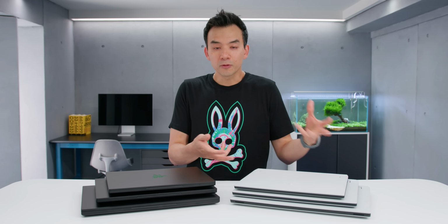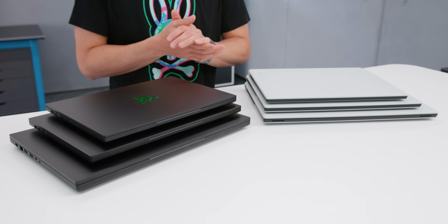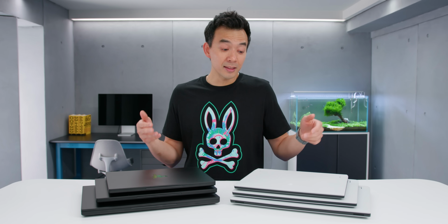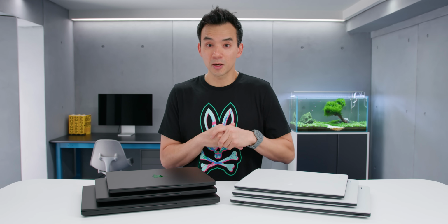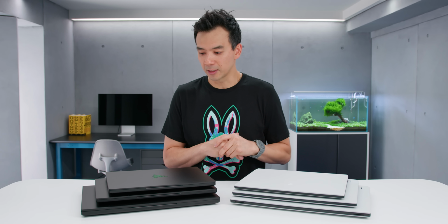They're both offering these thin 14, 15, and 17-inch devices, but the big thing is price. These are both super expensive. I think these are the most expensive gaming laptops on the market, so I can understand why people would want to make the right decision when it comes to something like this, right?